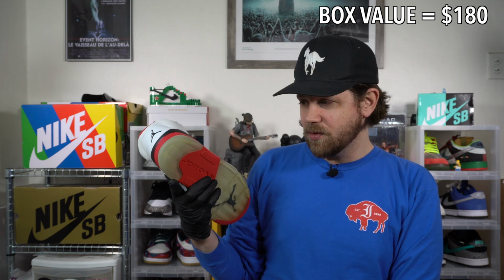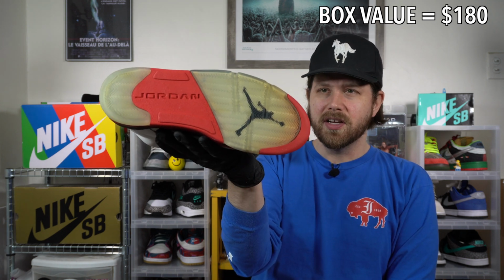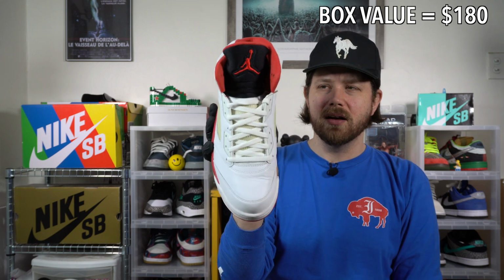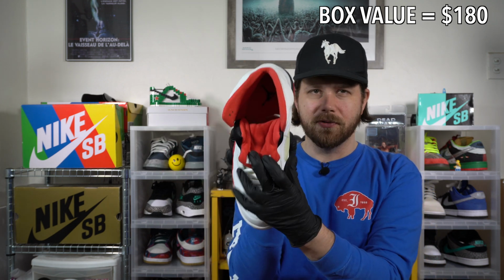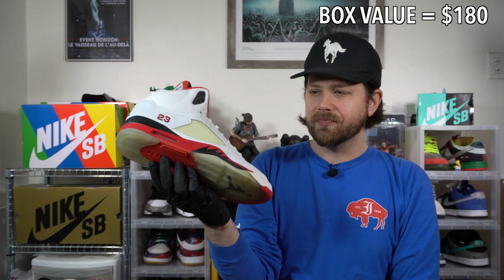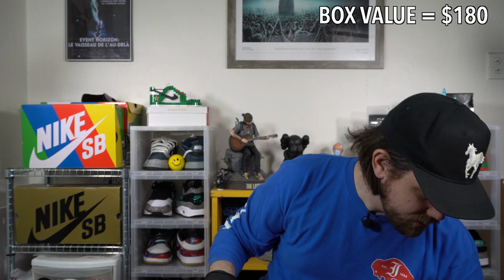And it's just a really great colorway from a really classic era of Jordan. There is some discoloration on the outsole, the cages, and probably on the tongue too. It's the non-3M tongue, so it is a little bit more comfortable. You can see full Jumpman in there, but these could be dead stock. I don't really know. It's gonna say on the video whether they are or not. Size 13. Fire Red 5s from 2006, I think, is the year that those were released. Wow, what a good way to start off this video.